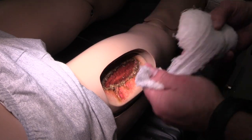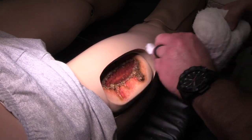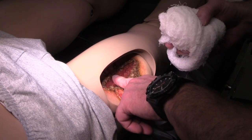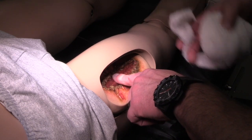So what I'm going to do is take some gauze and try to remove any pooled blood and attempt to locate the exact source of the bleed. And as soon as I can do that, I'm going to take my gloved finger and put it right on that source and start to control bleeding right away. I'm going to gather my gauze.